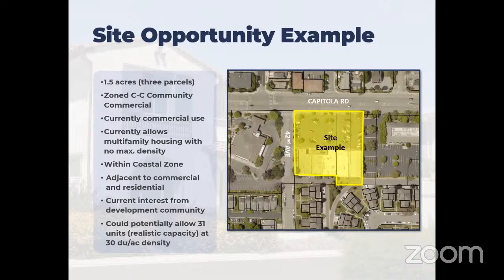So every single property that we estimate, we have to take that discount factor based on the fact that currently very few projects in your city are developed at the maximum density. And even for your commercial corridor, some of your commercial properties that say no maximum, if we can only demonstrate an average of 20 units to the acre, that's probably what we can use to estimate capacity. But I think most likely we're seeing lower than 20 units to the acre on your commercial property. So that's something to keep in mind.